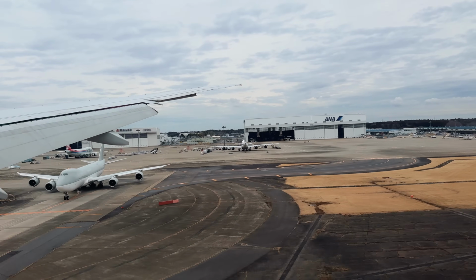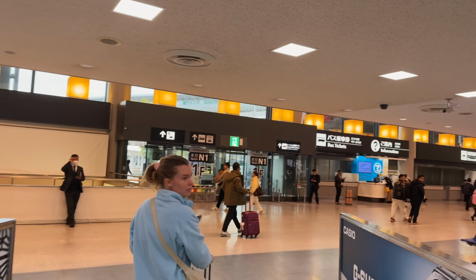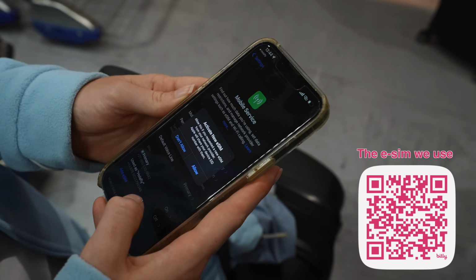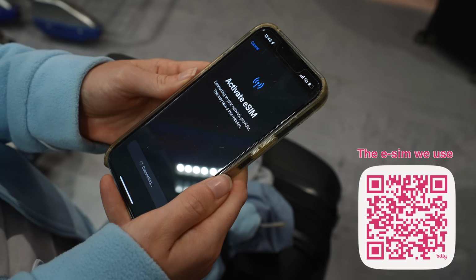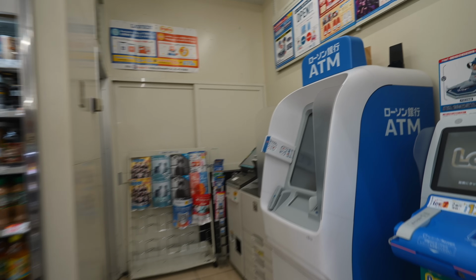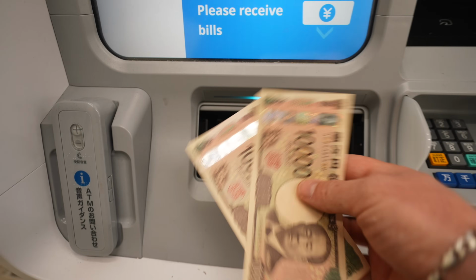It was quite an overwhelming experience at the airport here in Tokyo, and that's because there's quite a lot you have to do there to make sure that your trip in Japan goes smoothly. First of all, you need to make sure that your eSIM is connected as you land. You need connectivity, it's very important. Second of all, you need to go to the little convenience store, to the ATM in the corner, and draw some money, because apparently Japan is big on cash.